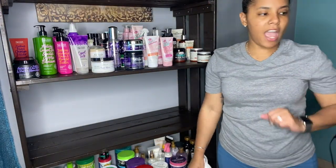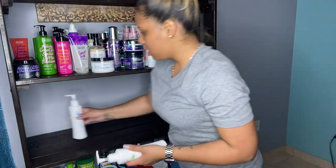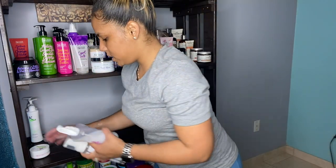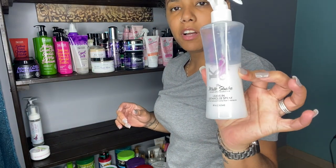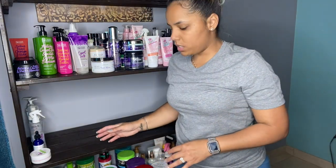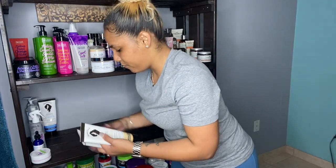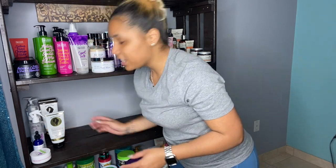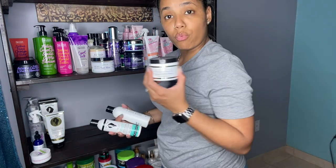Now that it's clean, I want to start with the Kaleidoscope products. Once again, conditioner in the back, shampoo in the front, and all the stylers. This leave-in conditioner from Kaleidoscope is so good. Then I'm going to put the Bounce Curl right next to it. You know, Bounce Curl, I have a lot of love for. I love their products. I love their gel. It's super good. And the Curl Defining Cream is also really, really good.